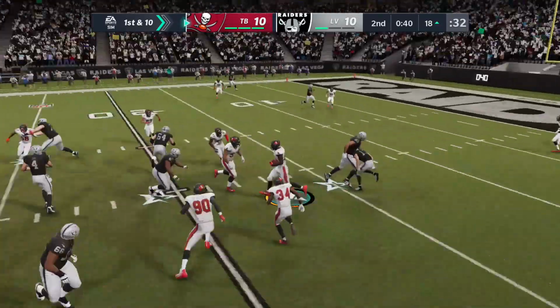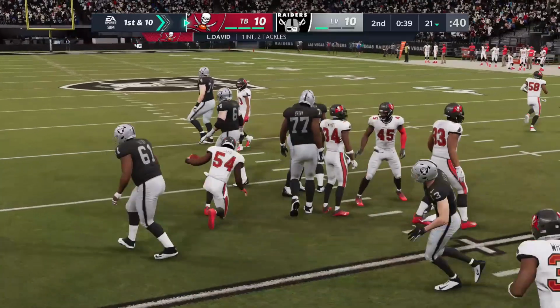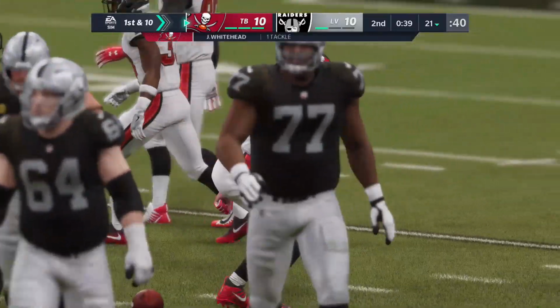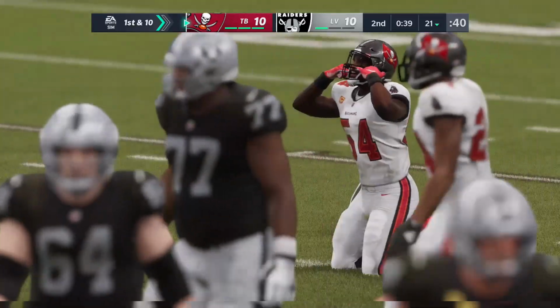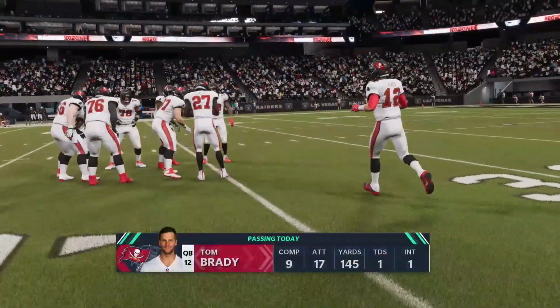Into the red zone, it's caught. And in heavy traffic, and it's intercepted. Picked up by Lavonte David. And his guys are going to take over at the 21-yard line. Well, they thought they were going to break the tie. The defense had other plans. They were already in field goal range, but boom, an interception.